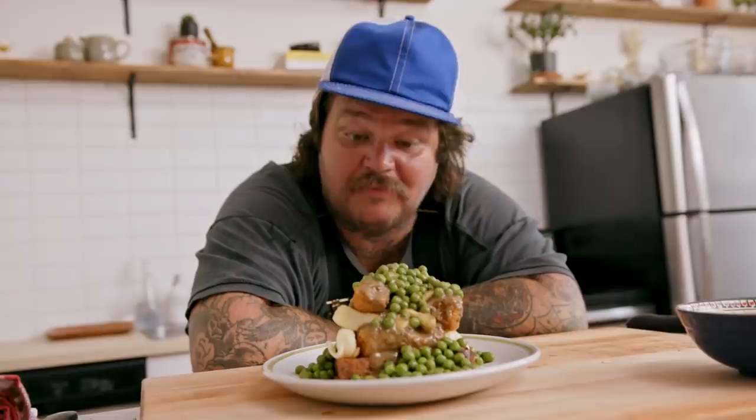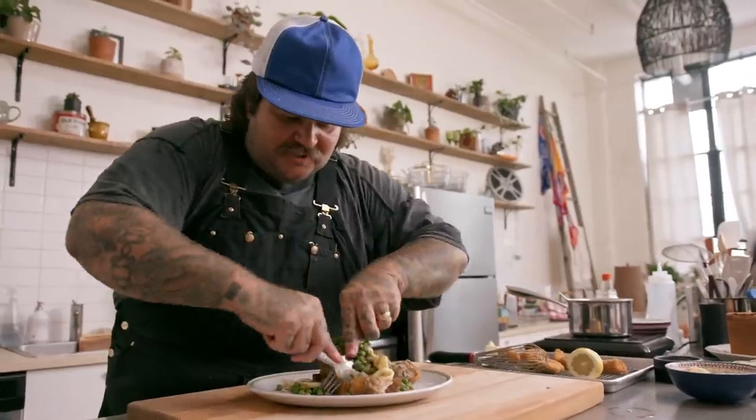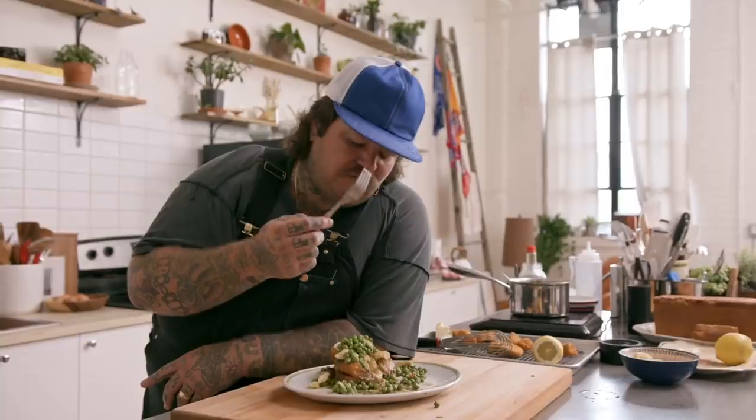Yeah. I'm gonna try some. Can I try some? Holy shit. What do? You cut into it? Wow. Wow. Nom, nom, nom, nom. I love this food. Oh, the squeaky curds. Holy shit.